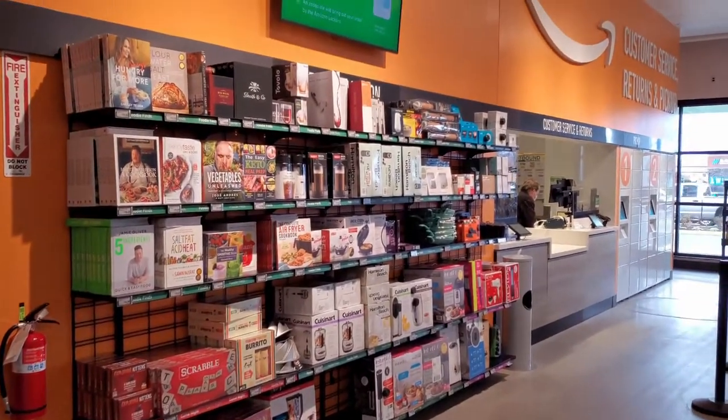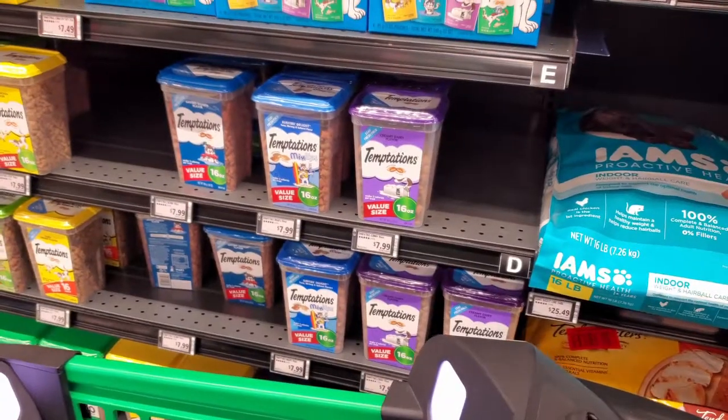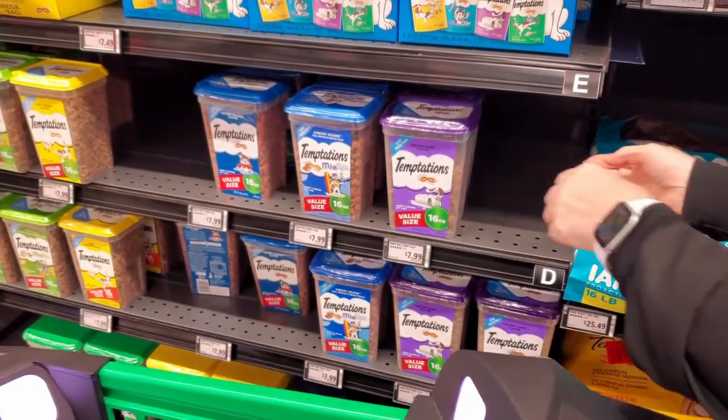There's a bunch of Amazon bestsellers available for purchase, and there's a customer service area where you can pick up packages from a locker or drop off returns.